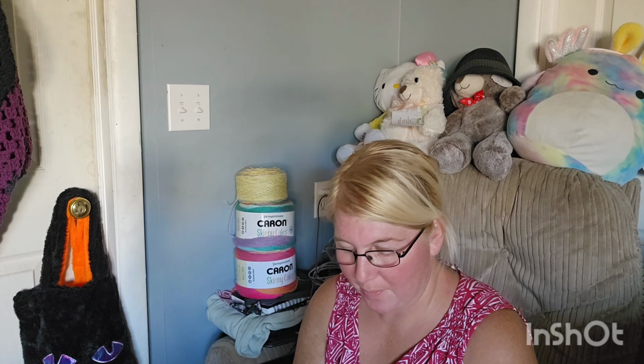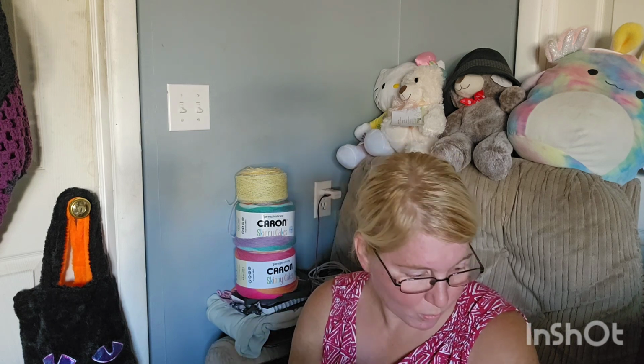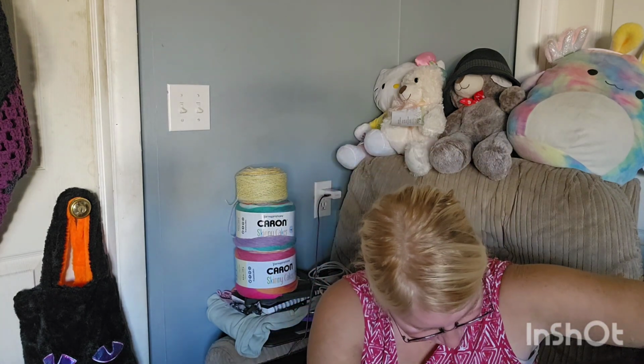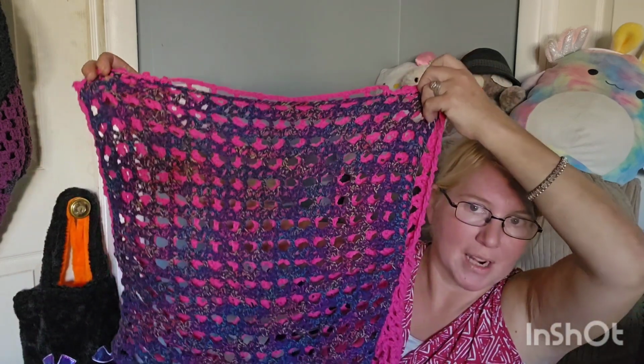And this is Purple Confetti. I got 2 or 3 of these, maybe just 2, I can't remember, because I just used one recently. If you've been watching, I made a top, which is laying here. Let's see if I can pull this out. I just made a top out of this. Sorry about that, traffic out front. So I just made a top out of this yarn.